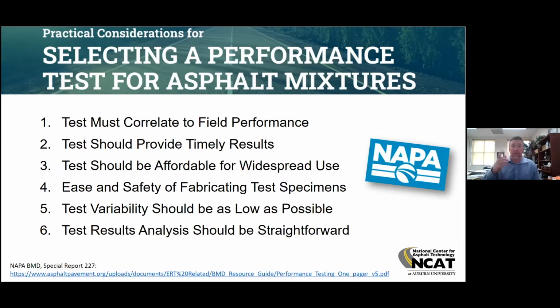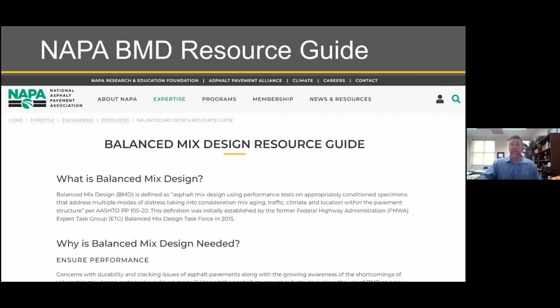And this report can be found at that link. Like I mentioned, I believe Molly's going to send out links on where you could find the document. There's a couple pages worth of reading there. If you're looking to try to pick a test, I'd recommend this reading here. I plugged that website a couple times here. I think it's a really great place to go find some resources.